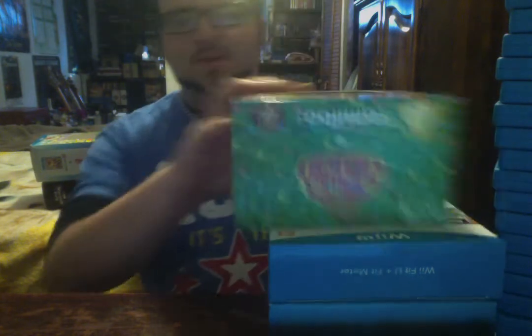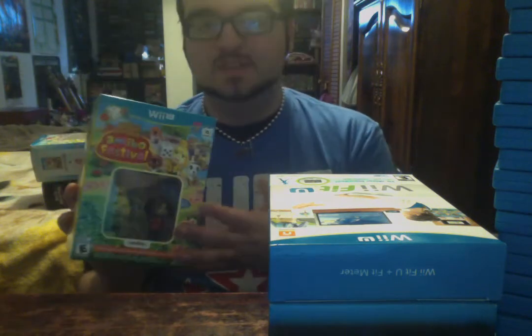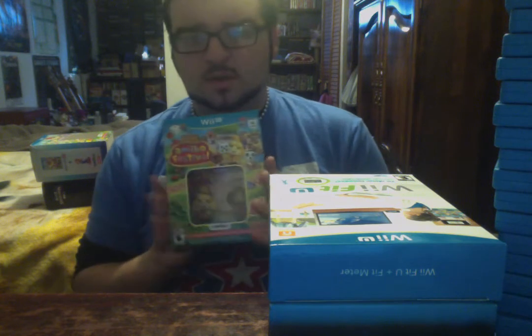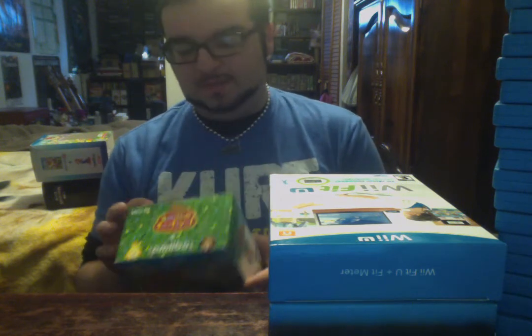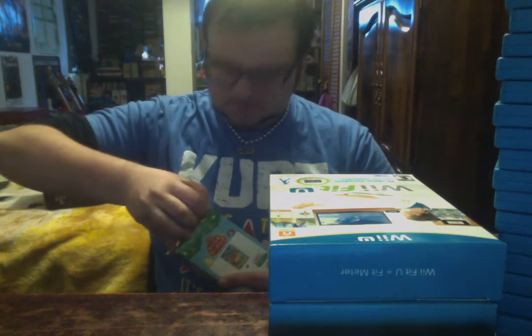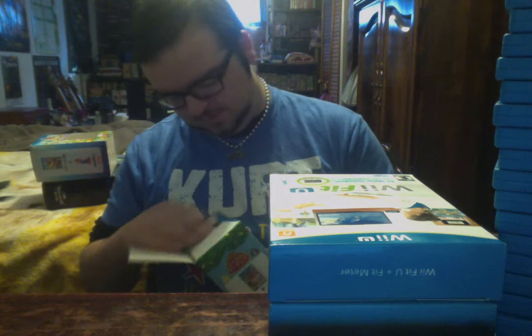First of all, you've probably seen these everywhere. I waited and waited and waited. I got Animal Crossing Amiibo Festival, which is the unfortunate only real Animal Crossing on the Wii U. I haven't even opened this yet, but I did open it. You can still buy these pretty much everywhere, sealed. They made way too many of these.